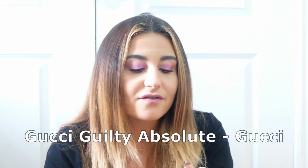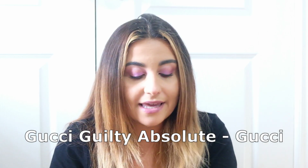Then this one really did surprise me, but I don't know why. I literally have no reason for this, why I'm so into this. Maybe you can see the dent, but this is a tiny bottle, which I also love. I love aesthetically this bottle, especially in the 30 ml. I just feel like it's so cute. If it's in my purse, I love it. And this is Gucci Guilty Absolute Pour Femme. I'm gonna layer this because I can't stop wearing it.